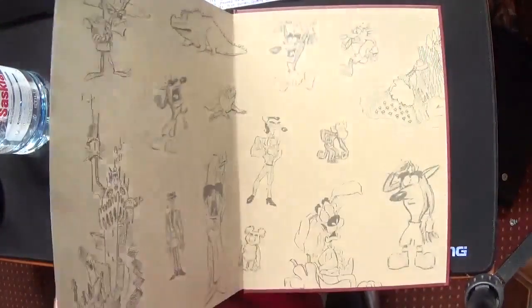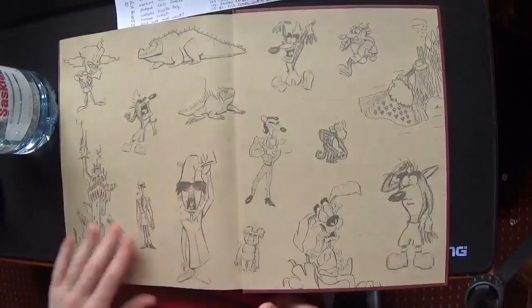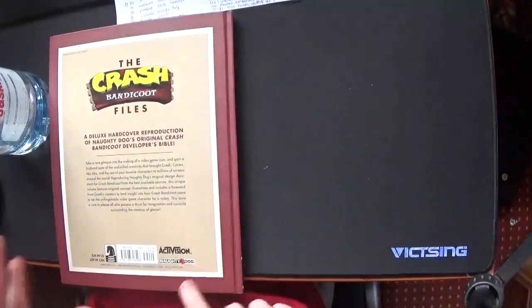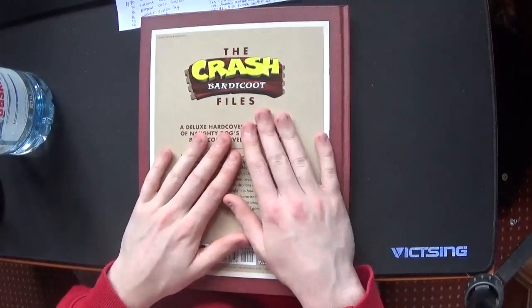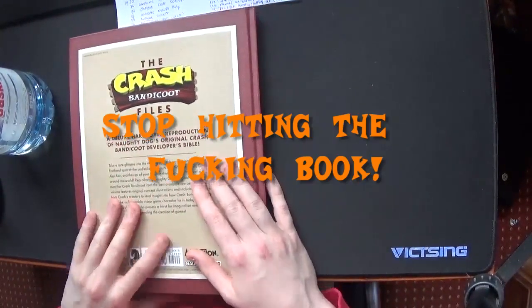Now we have some brown pages here. And a repeat of the first few pages. And we are done. That's it. And now we're at the back of the book. Whew. So yeah, that's the book.